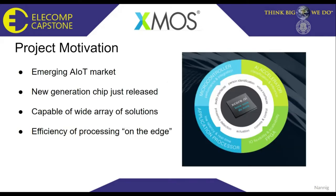XMOS has just released their new generation AI chip. This is extremely exciting as it allows intensive AI applications to be brought to the edge of the network. The value of processing on the edge is that it avoids the costs associated with sending data to a central processing unit like a computer, which can be very expensive in terms of electricity or in money. The emerging Internet of Things will ensure that AI is part of our daily life and can be affordable to be applied in almost any situation you can think of. XMOS was looking for people to test out their new chip and see if they could apply it in an interesting and effective way.